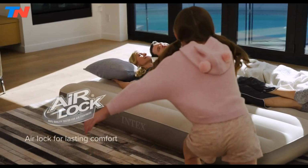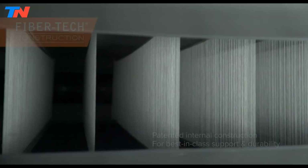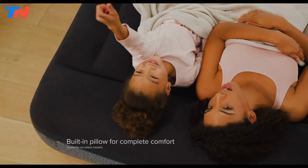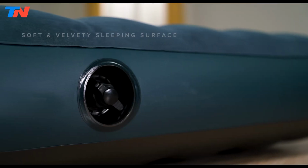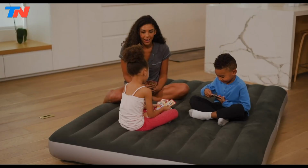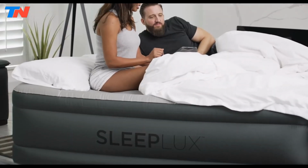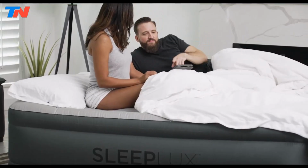Built with fiber-tech interior construction using high-strength polyester fibers, it offers improved support and durability. Lightweight and compact for easy storage, it supports up to 600 pounds, making it a reliable option for guests or travel. The SleepLux Durable Inflatable Mattress is a high-quality airbed designed for comfort, durability, and convenience.